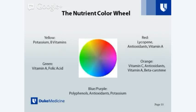So if you follow the nutrient color wheel, or as I like to say, eat the rainbow of fruits and vegetables, you would be able to get a variety of different nutrients that your body will need every day.